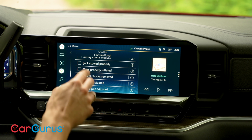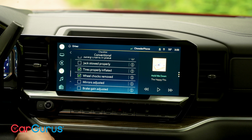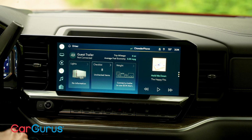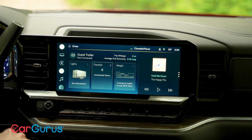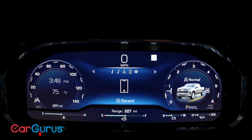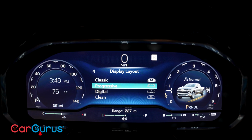So you can say, are my tires properly inflated? Are the wheel chocks removed? Yes, good to know. Plus, it'll let you know if you've exceeded the gross combined weight rating of the entire vehicle. The instrument panel looks so good as a full digital display, and you can change exactly how it looks.